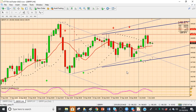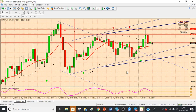Good evening, guys. It's Aki here. Just doing an analysis for tomorrow, basically. So we've done the analysis of the week, and so far, as things are, it is within that weekly analysis. Today, I'm just going to start with GBPJPY.